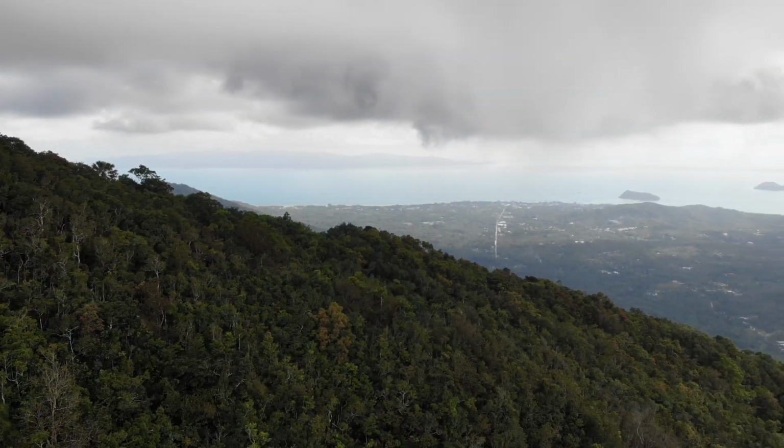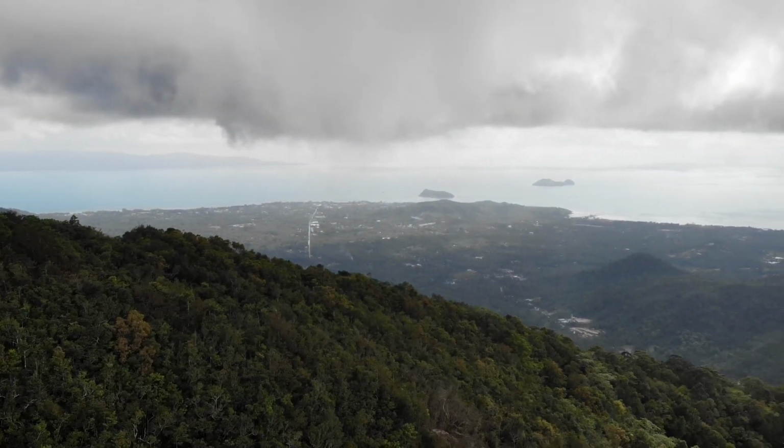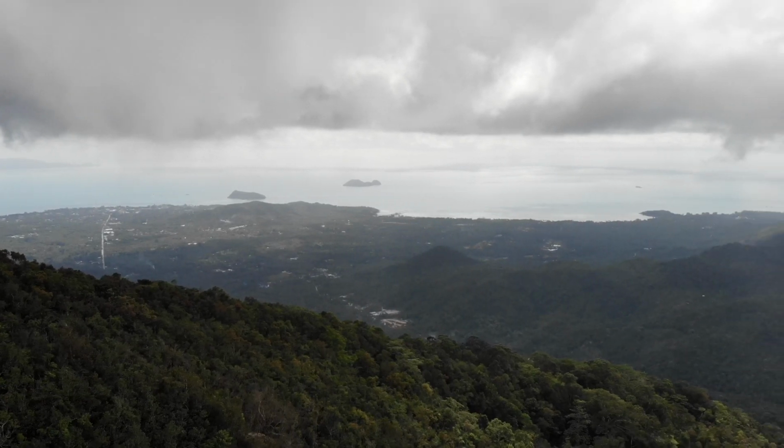As with every epic hike in Koh Phangan and Koh Samui, I brought a drone with us, so here is a 180 view from the top.